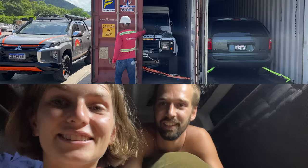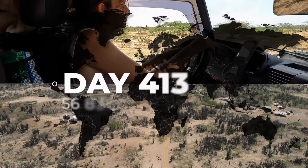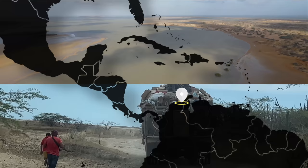What do you do? What would you do? We are Nick and Mathilde. And in 2022, we left everything behind to travel the world with our Land Rover Defender. Europe, the Americas, Australia, Asia and Africa. We want to see it all. This is day 413 and we're in Colombia. Welcome to the Next Meridian Expedition.